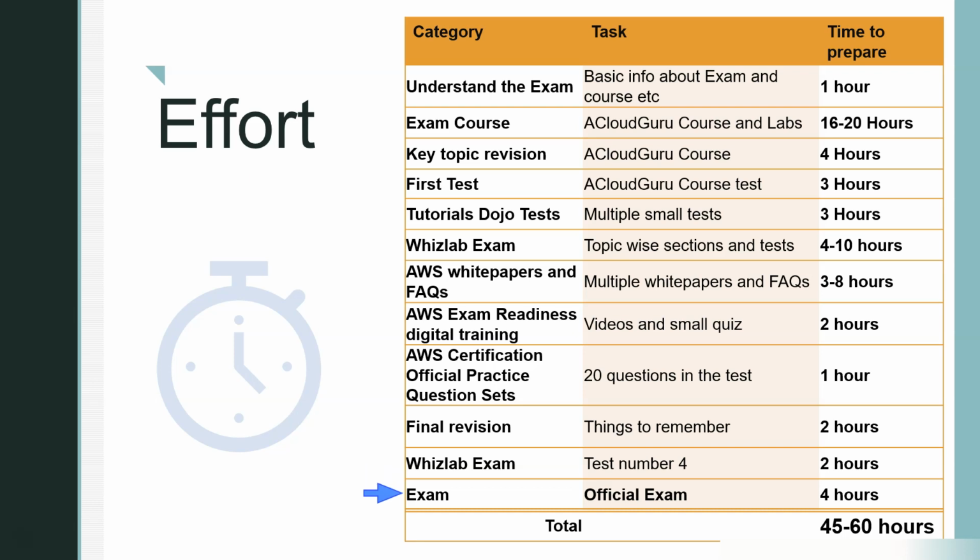Then you take the official exam. Keep 4 hours: 3 hours is the exam itself, 1 hour before and after. So in total, it is going to be a 45 to 60 hours journey. And it all depends how much deep dive you do and how many times you need to go back and revise things. But 45 to 60 hours should be good enough.